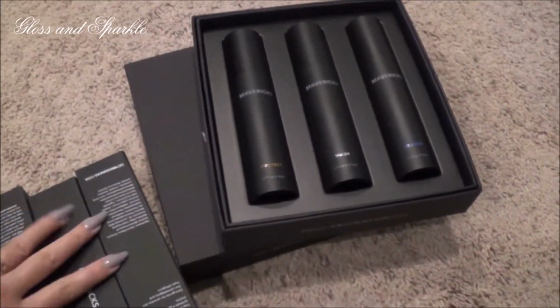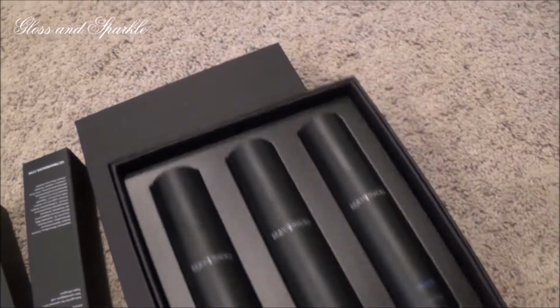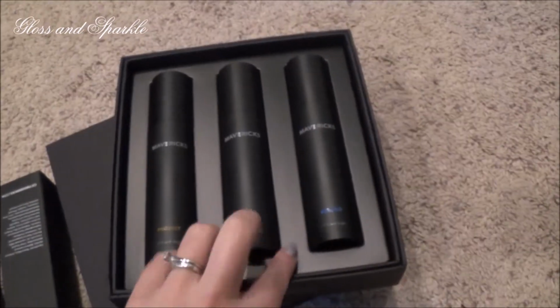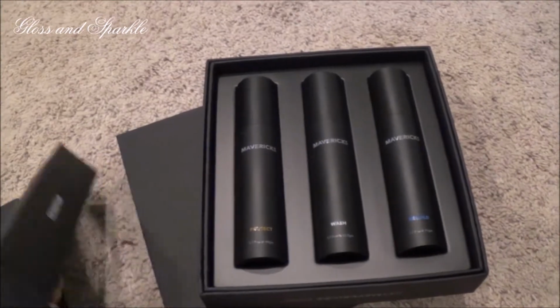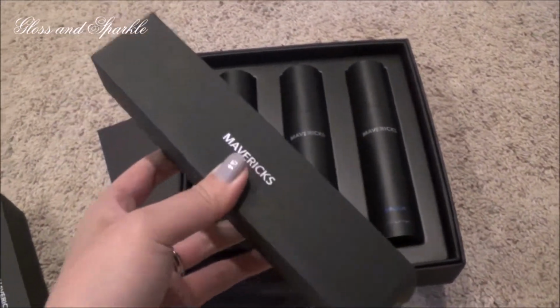And continuing on with PR, I just wanted to show a few more things. These actually came a couple weeks ago. This is from a company called Mavericks. I will be doing a separate video on these. We have not yet had a chance to try their facial kit, but I'm super excited to, and I'm sorry, the phone is ringing, but anyway, this is their shaving cream. Oh my word, we've tried this already.